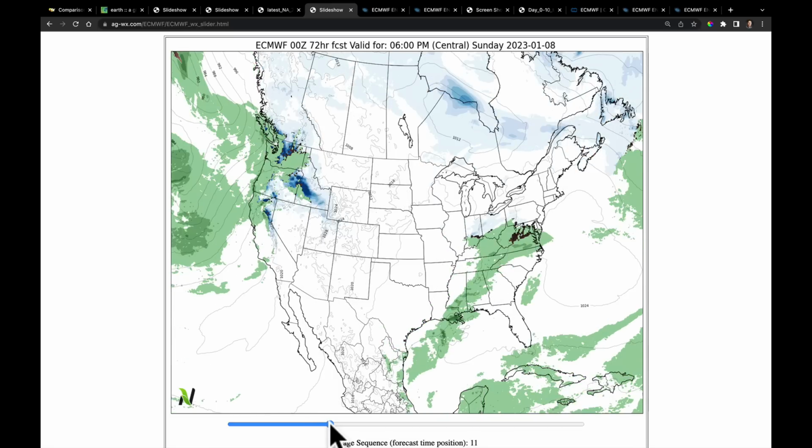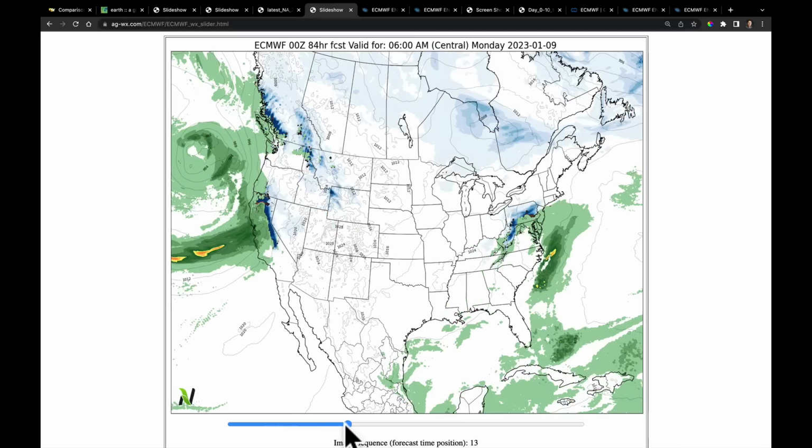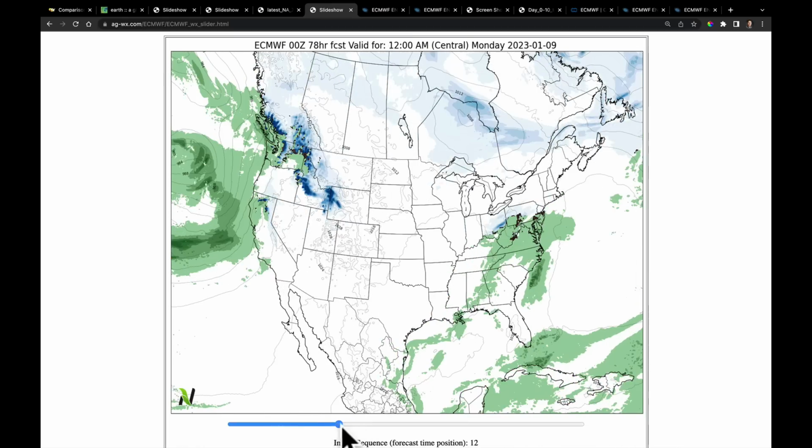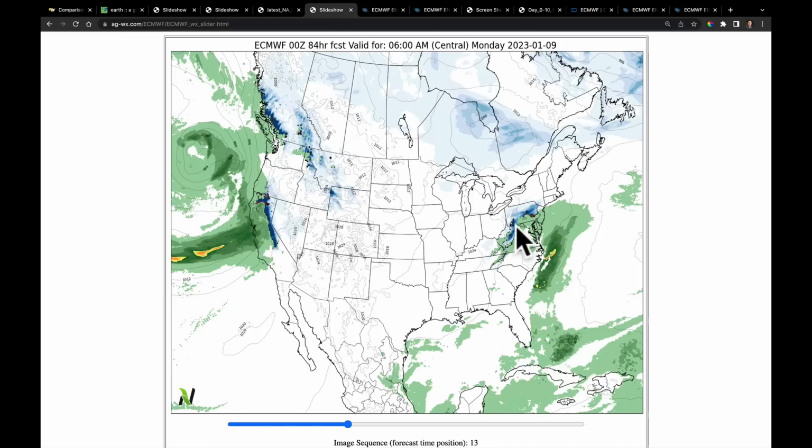Now this gets to the Carolinas by Saturday night into Sunday, and then spreads some rain across the mid-Atlantic. What I'm concerned about is where does the snow line really set up here? We've seen a lot of differences in the model runs as to whether or not it's going to be confined to the Appalachian Mountains or at the higher elevation in Pennsylvania, or could it get down to the mid-Atlantic? That's still going to be a tricky forecast, even though this is just a few days away.